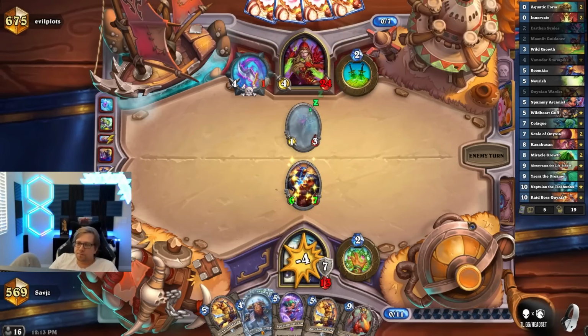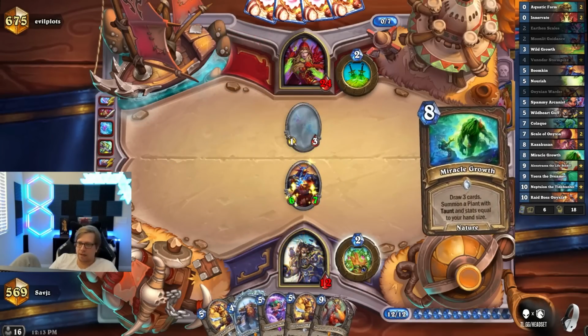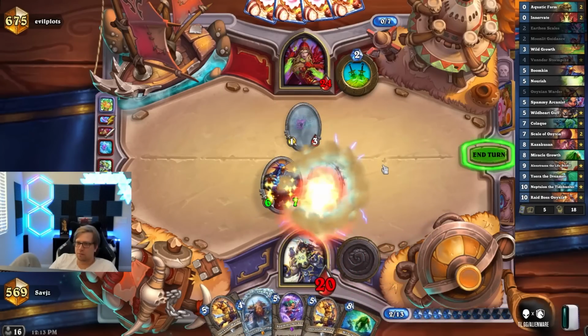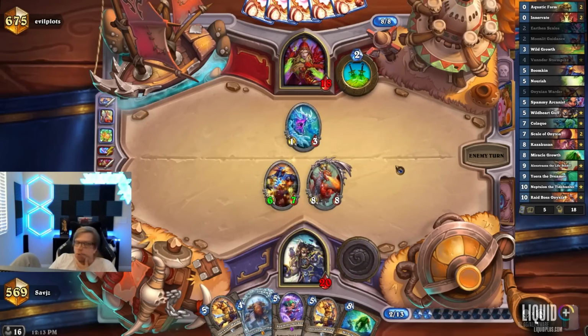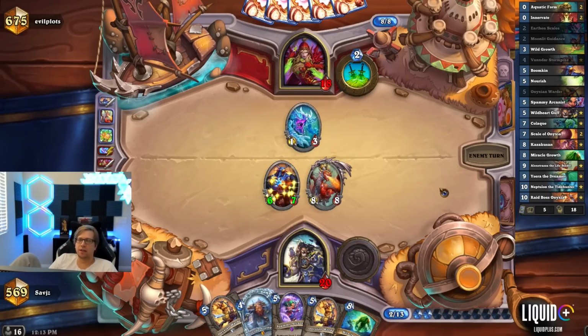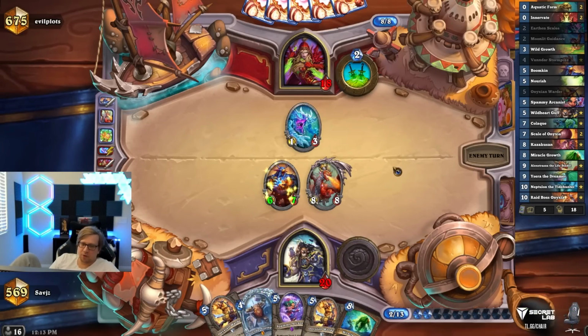Okay, so he doesn't have the second graveyard, clearly. Just gonna heal. We got this. I don't think there's enough cards to get everything together now for my opponent, like all the combo pieces. There's still too many things missing for my opponent.